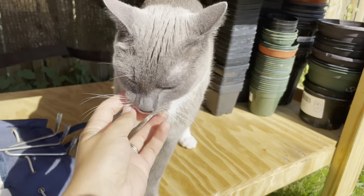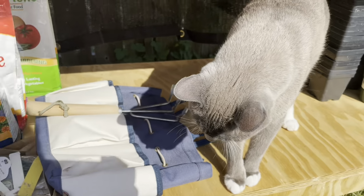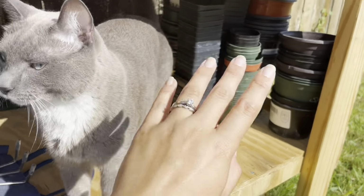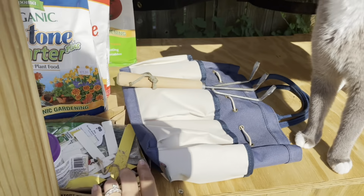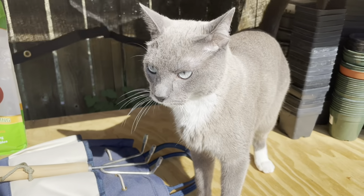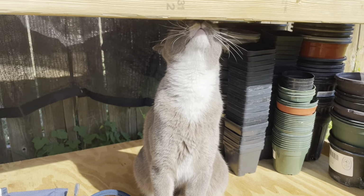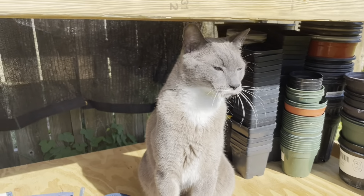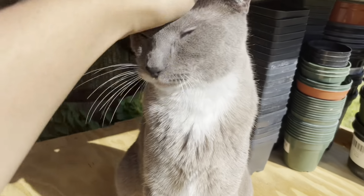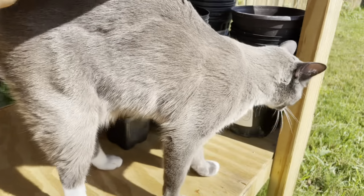This is his new favorite spot, and I really like being able to have this shelf for some organization with my fertilizers, my pots, some odds and ends here, some tags, some ties, things like that. But he usually hangs out under here quite a bit. It provides him some shade when it's hot out because he still likes to be out here with me, but I don't want him to overheat. So just a little bit about my boy.